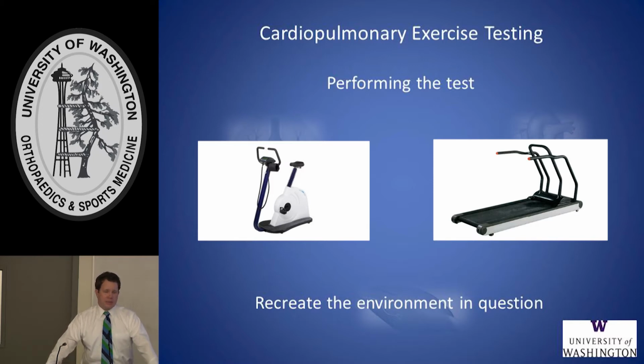Another aspect worth thinking about is that when we test people for a symptom, such as fluttering of their heart or shortness of breath at a certain level of exertion, it's really important to try to recreate that exact environment, for example a sprint type of environment on the erg. If you're not able to recreate that environment and you don't recreate the symptom, then you're potentially missing the etiology of the problem that they're having.